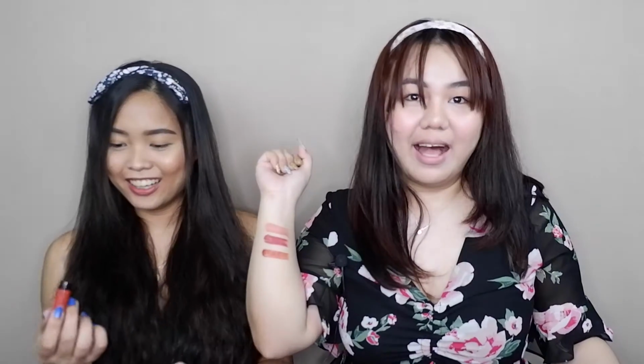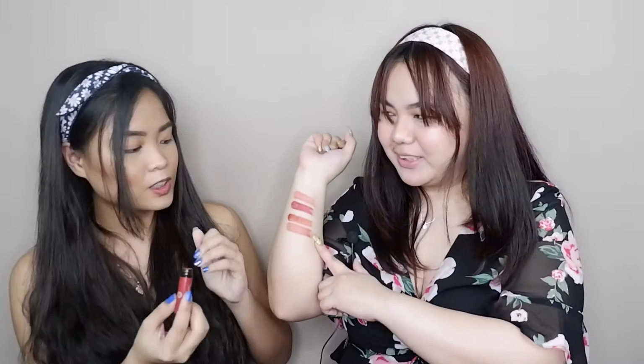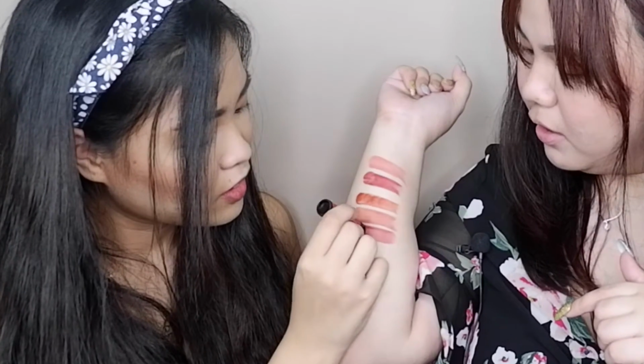Okay, next tayo. Check natin. Ang isang tube is 0.5 grams. Yan, yung net weight niya. Oh my goodness. I like this one. It's like neutral and stuff. Nakailan na tayo? 4. May isa pa. Was Amber. Yeah, this is the last one. I like na meron siyang cool tones and warm tones. Wow! The last one was Ruby Red.